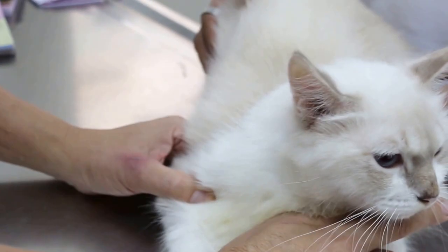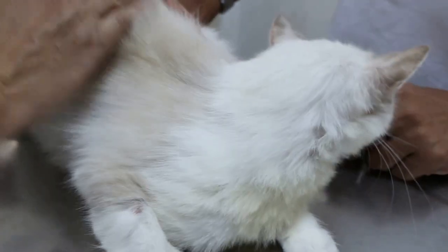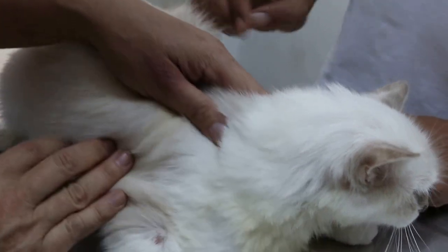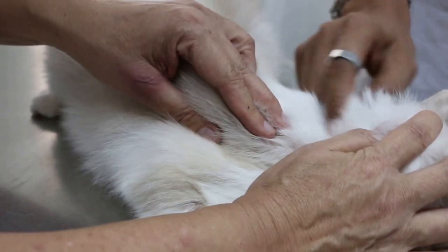Three years old. Okay, originally there was no skin problem, right? No. Then 1.5 years ago, a groomer shaved the cat's body. What was the reason for shaving? Because at first they saw some small rashes at the back of the neck here.